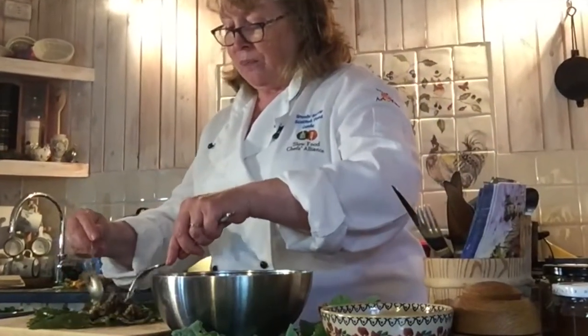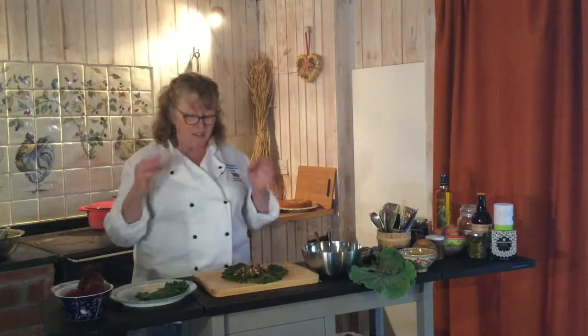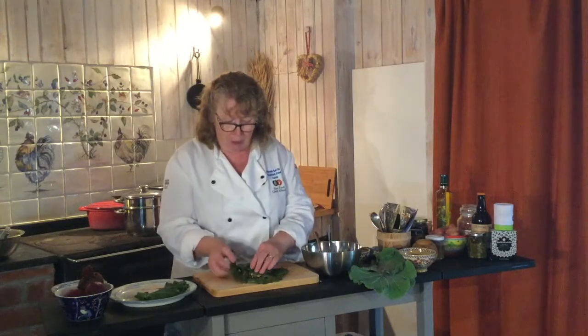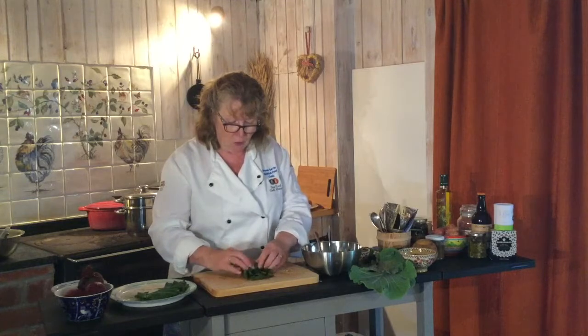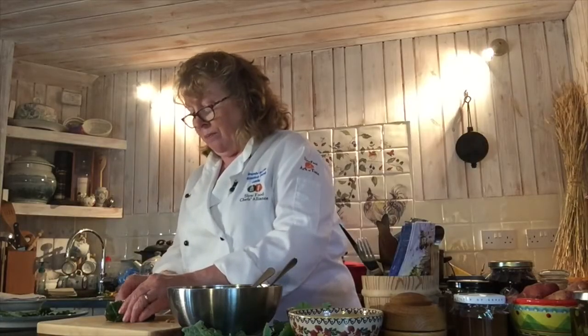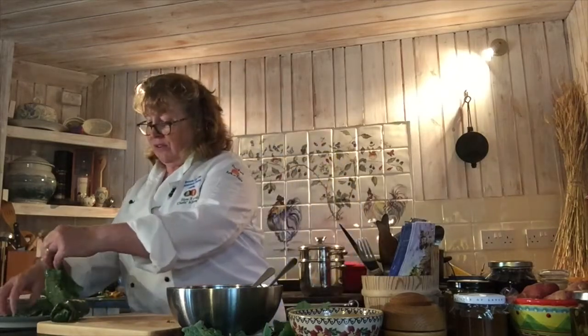There you go. And I like the pearl barley. A lot of dolma recipes would have rice, and the pearl barley is Scottish and is delicious, nutritious, and works beautifully. So what we do is we fold them up like so, little parcel, roll them up, and then stick a wooden skewer through them like so. And I'll do another one just to show you.